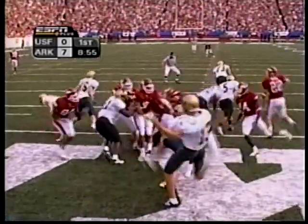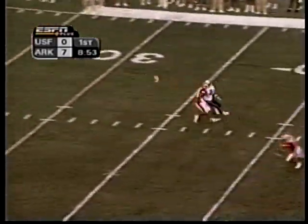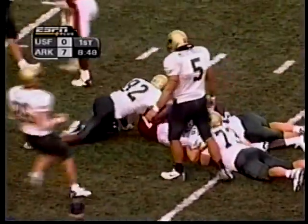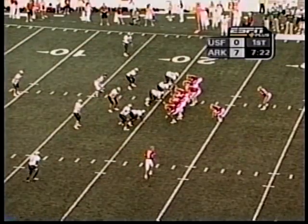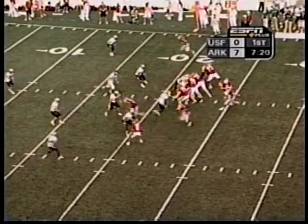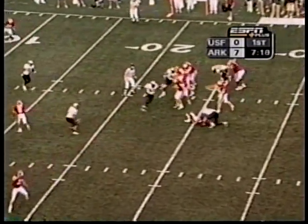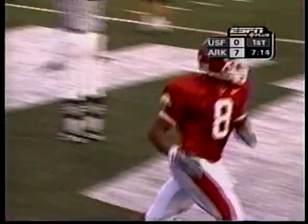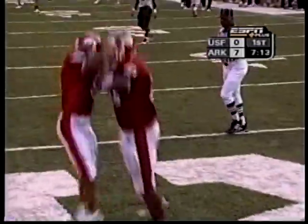High snap. A very low kick. This could be returnable. At the 40, Richardson spins. Gets inside the 30, Tim Jones. Staying over there with Arkansas ball. Jones to the air. Finds a receiver. Wide open. Lane to the end zone, Richard Smith.